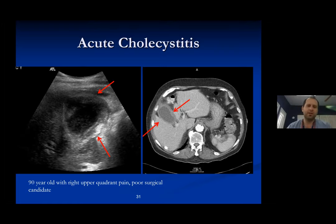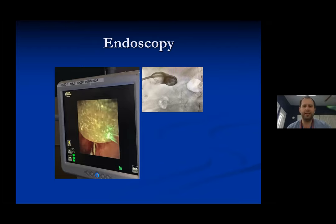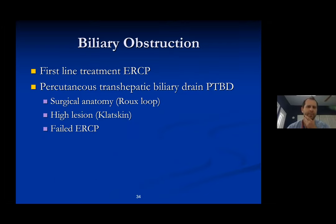Some patients that have calculous cholecystitis that are not surgical candidates, say they have a stone like that, we may actually do, at our institution, endoscopic laser cholelithotripsy. So we fragment the stones, pull them out, and then eventually we remove the catheter.